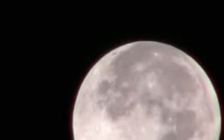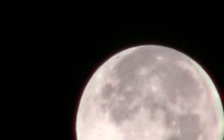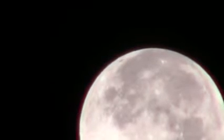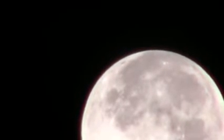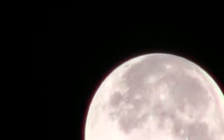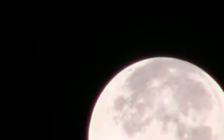Now, if you look closely at the crater, you'll see that there's a pink hue about it. That indicates that it's looking at Nibiru, which is a reddish pink colour. Now let's go and do it again, and that's it.